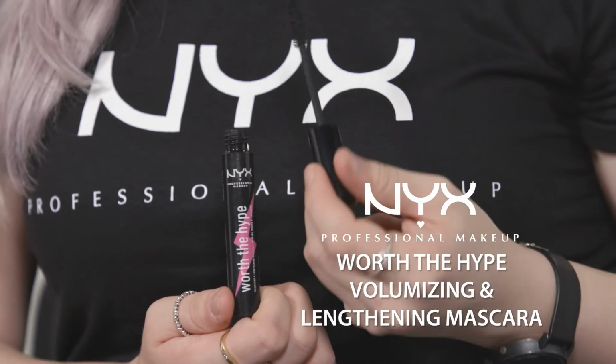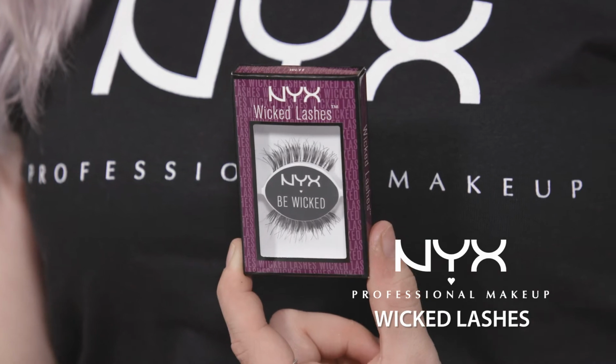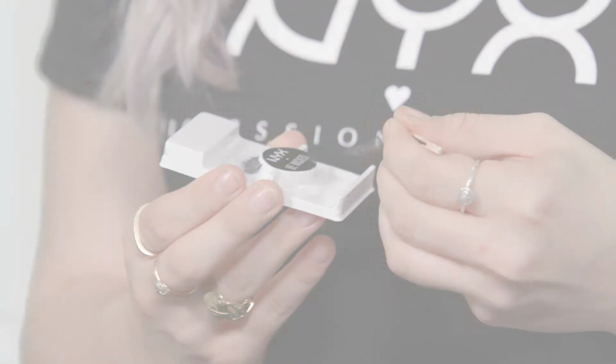Now to finish off the eye, I will be using the black Worth the Hype NYX mascara as well as some false lashes. We're now using the NYX Wicked Lashes in Risky. And these are my favorite because they give great volume without being super intense.